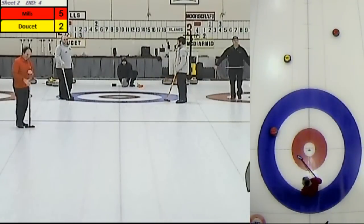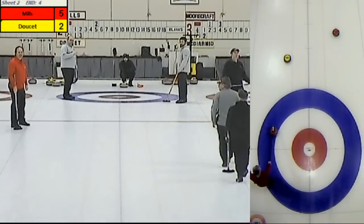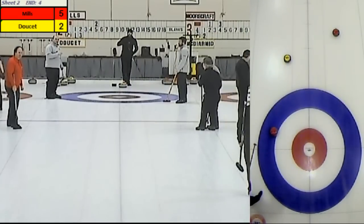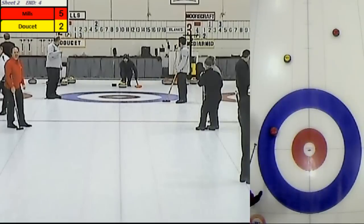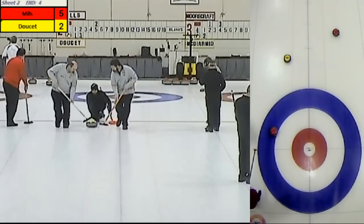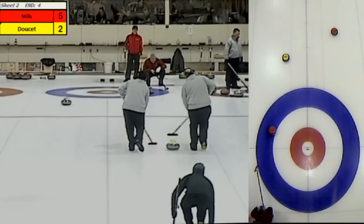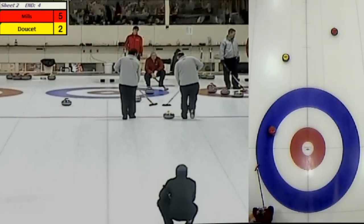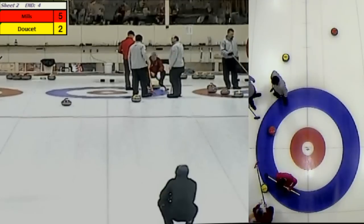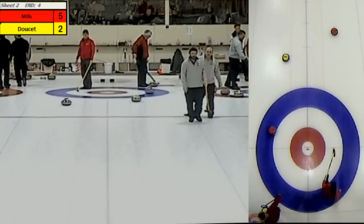Doucette's calling for the draw around again. Now he's looking at the hit. He decides he likes the hit better. Sweepers are on it right away. Does it look like he's wide? Now they pull off. Very wide. Sweepers jumped on that right away, though, and he was wide. Yeah, he's going to slide right by, because that stone's on the edge of the 8, basically. If you look at it over top, and he came out, I was surprised he even touched the 12-foot coming out there.